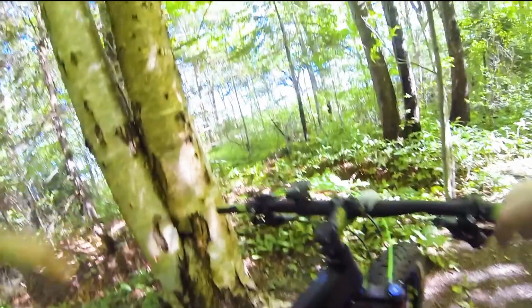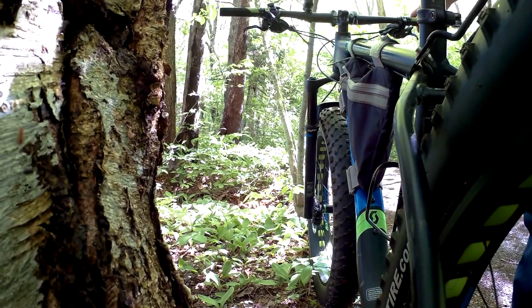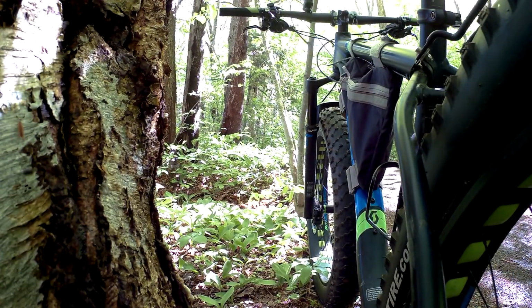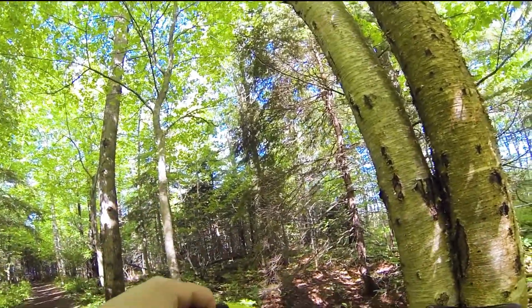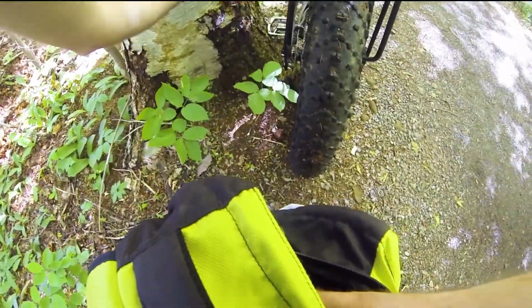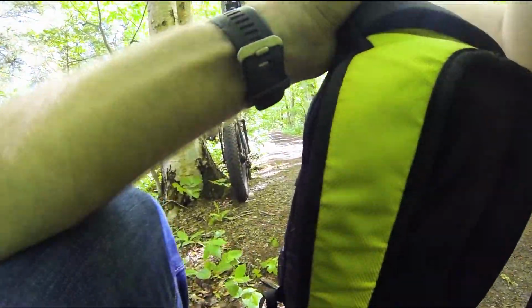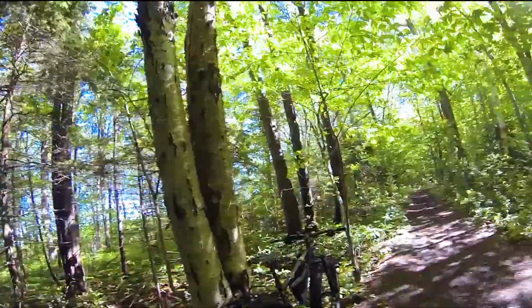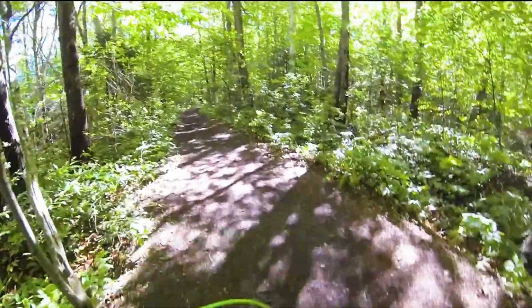This won't be the last bit of woodland trail we get either. We'll get to ride through it at Victoria Park too, which is awesome. Try and charge that battery up to get home. All right, here we go again.